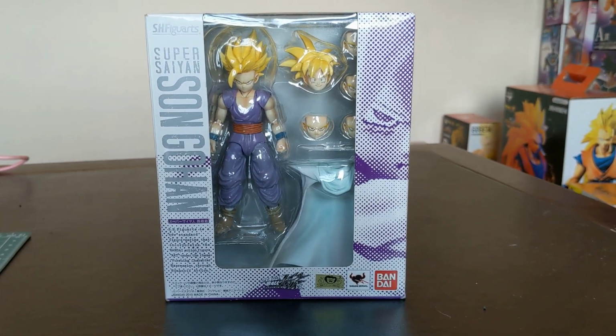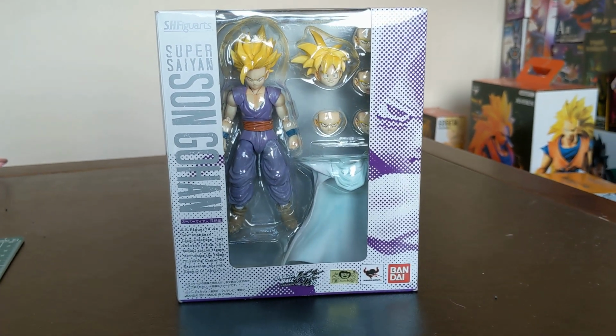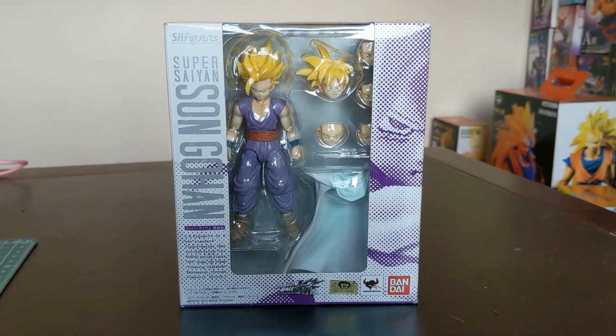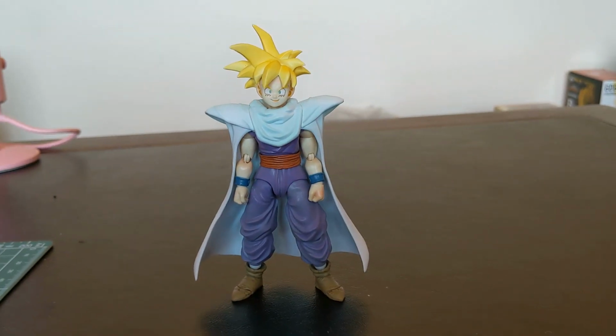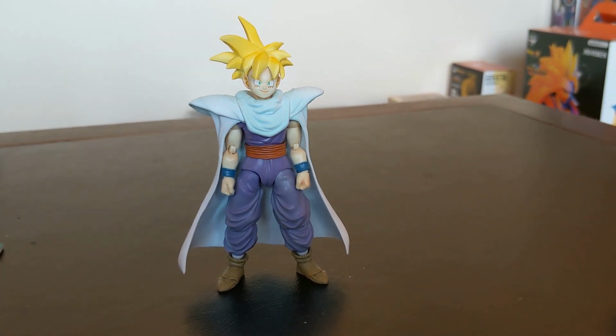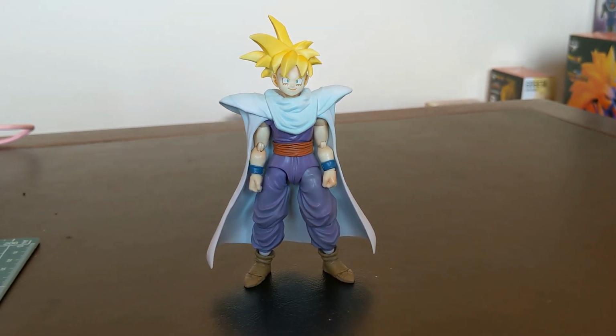Next up, we have Super Saiyan 1 and Super Saiyan 2 Team Gohan. This one's an interesting one because I used to own this years and years ago, and I thought it was okay then, but because I was diving deep into this rabbit hole, I grabbed another one. And he's relatively cheap, thankfully, but the figure itself is a little meh.